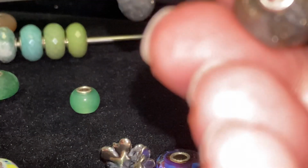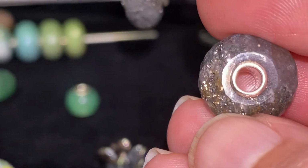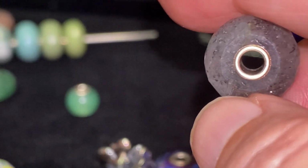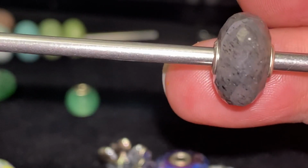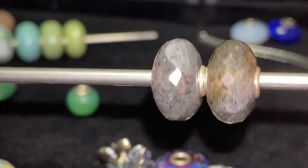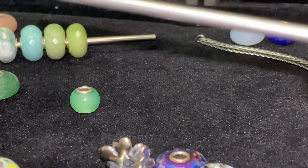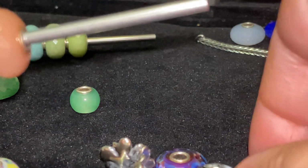And again, like, look at the sparkle within that bead. Again, like my lighter one does not have as much sparkle, but I think this one has, of course, it does have sparkle throughout it. You can see it, but the darker definitely showcases that sparkle just a little bit more, which is why I wanted a deeper toned one. So that, everyone, is my haul from the Trollbeads Grand Event.